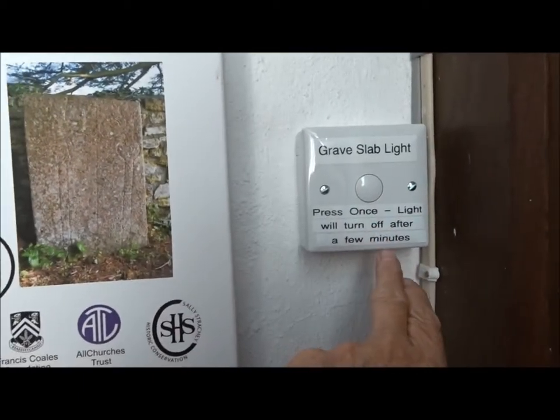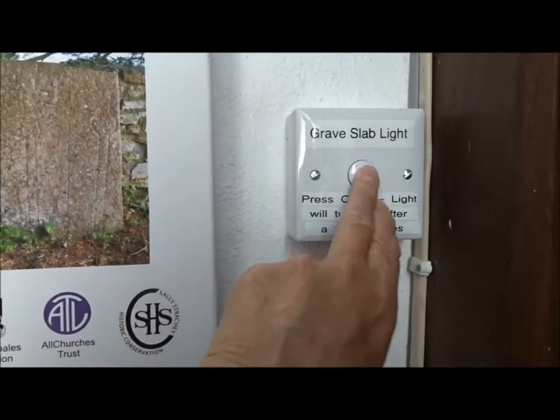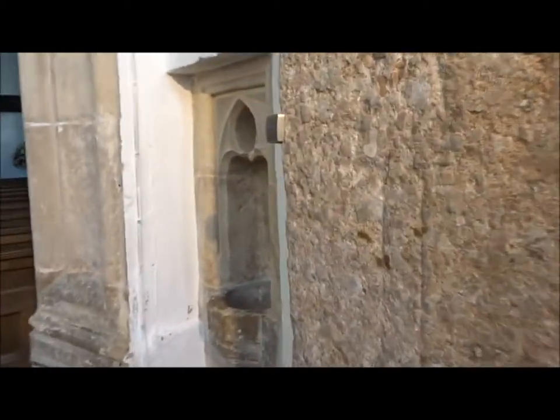Press once, light will return after a few minutes. Oh, I say, yeah. That's lit up really well, isn't it? If I go back a bit.